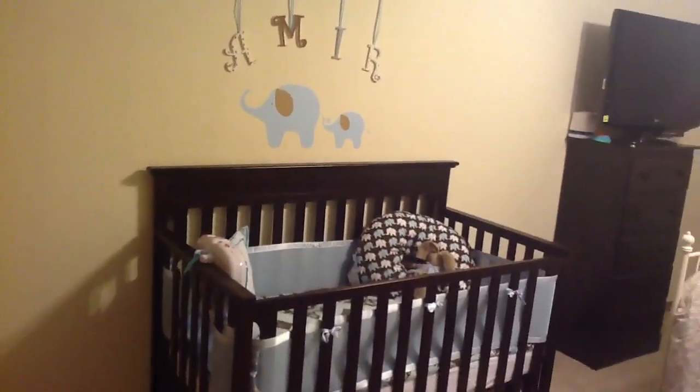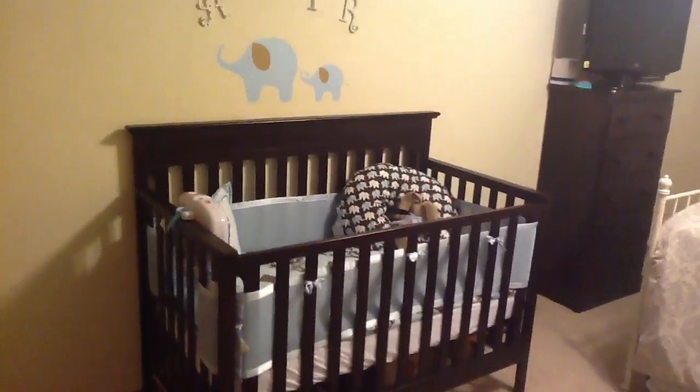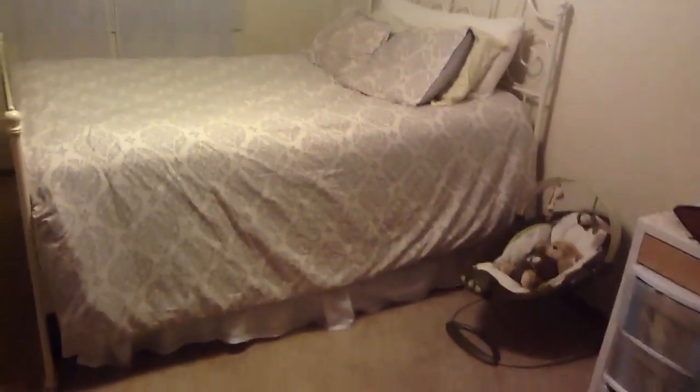Hey guys, so this is going to be the nursery room tour. We share a bedroom, my baby, well, we will be once baby's here, my husband and I. So we just basically did the best we could to arrange the space so that it would be a mixture of our baby space and ours. Just kind of like a little 360.